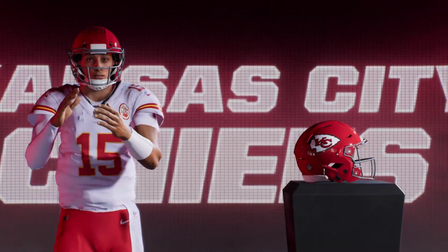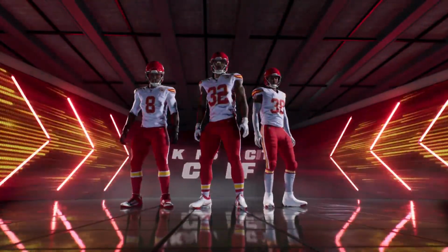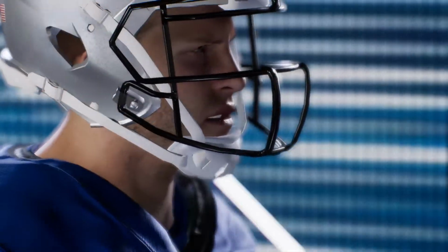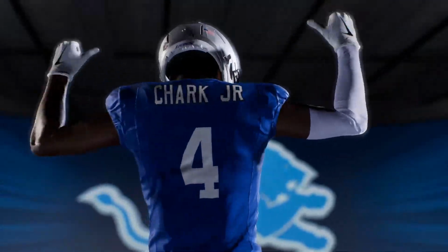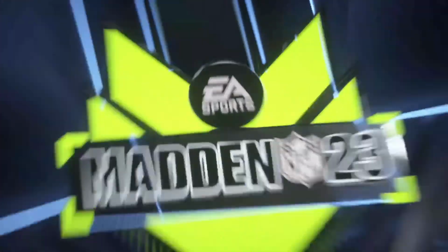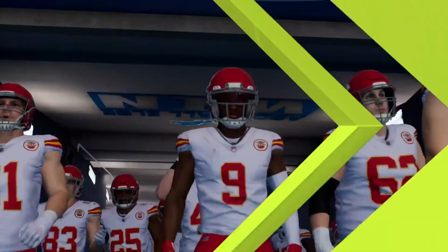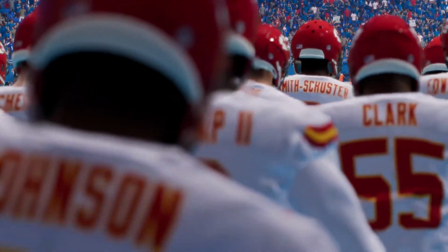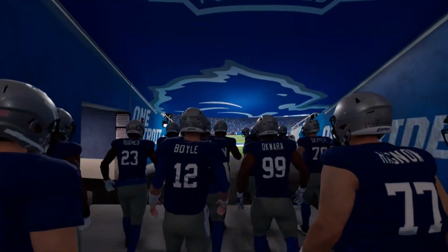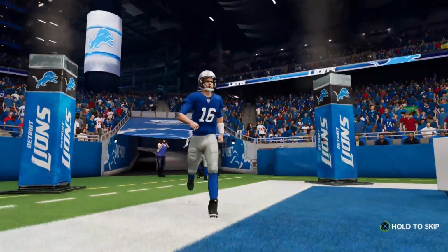It's the NFL on EA Sports, and tonight's clash of conferences is just moments away. It's the Kansas City Chiefs and the Detroit Lions on Thursday night. First opened in 2002, there's a look inside Ford Field here in downtown Detroit, the Motor City. Tonight on this fine Thursday night, we've got a good one in store between the Kansas City Chiefs and the Detroit Lions.